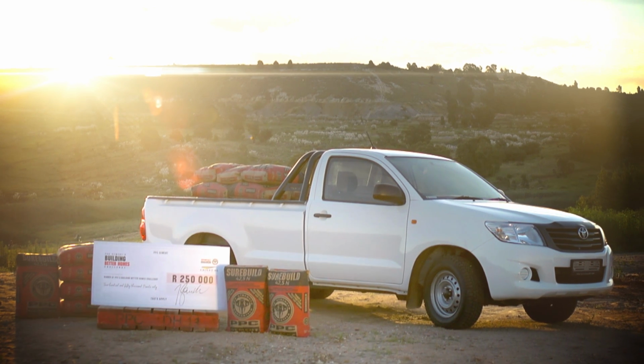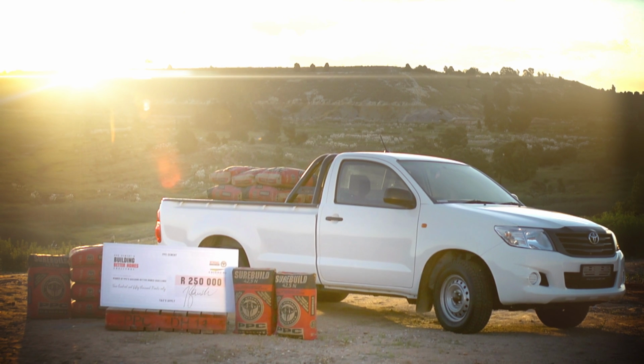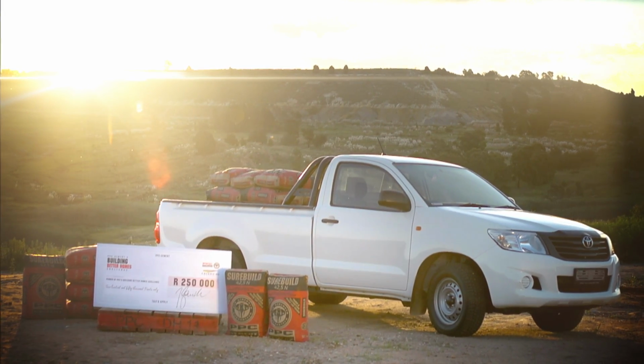One team will drive away in a brand new Toyota Hilux Bakkie with a ton of PPC cement as well as 250,000 Rand in cash. But only one team can win this amazing prize. Will it be your favorite?